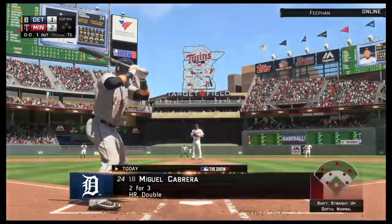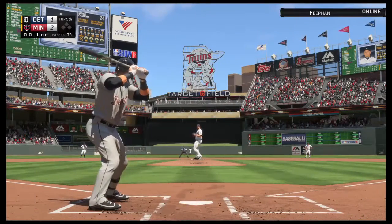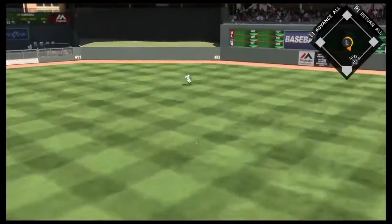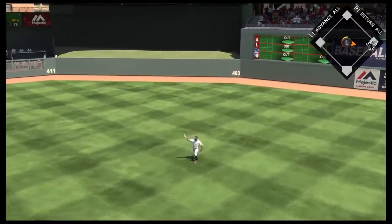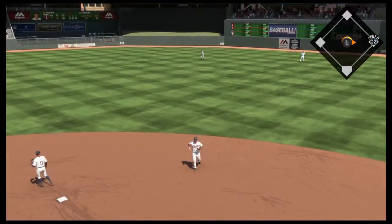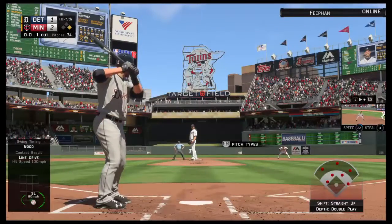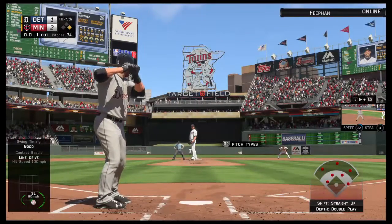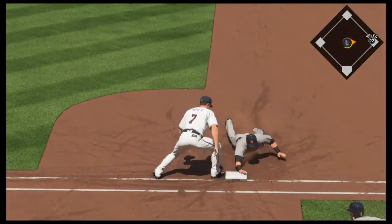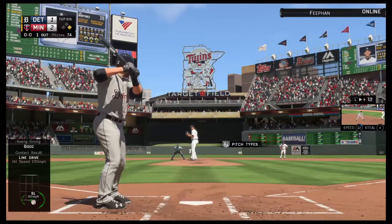Miguel Cabrera strides into the box now, launched one over the wall back in the opening frame. Sharply hit ball back up the middle. That's in for a base hit. He's now 3 for 4. J.D. Martinez comes to the plate now with the tying run at first, so he'll be looking to drive a ball into the gap here. Quick check on that tying run at first. But he's safe at first as he gets back in time.